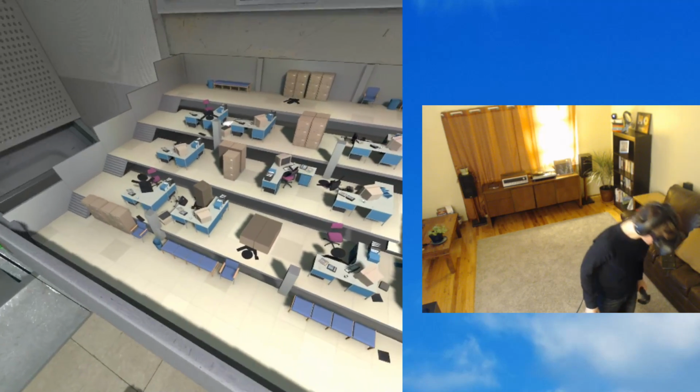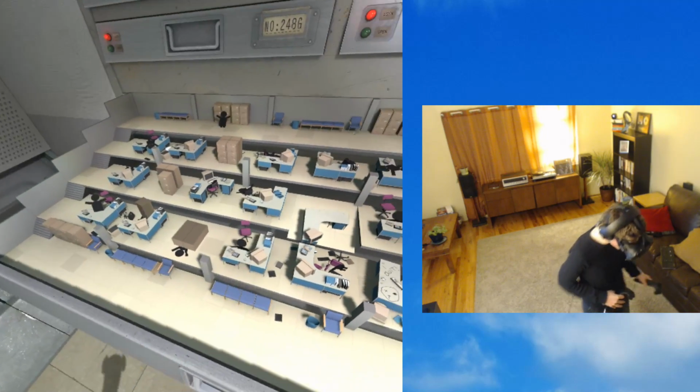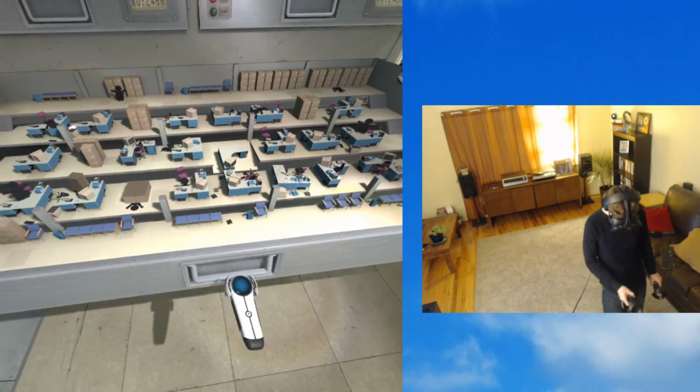I really think, honestly, I know it wants me to close this. I think that this kind of little stuff, these little dioramas, are the coolest looking things in VR. They just really look real.